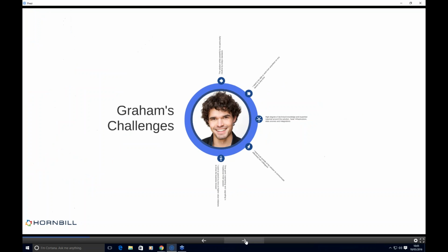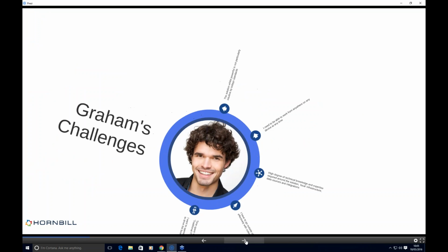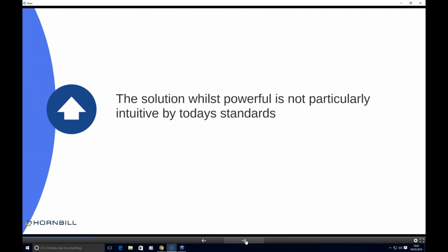So from an analyst perspective, what are the key challenges? So Graham, in this case, is perhaps the analyst that's also responsible for looking after Supportworks. I'm sure there's a few of you guys on the call today, the admin, the super user. One of the bits of feedback we get daily from customers is the tool is powerful, but it's not particularly intuitive by today's standards.